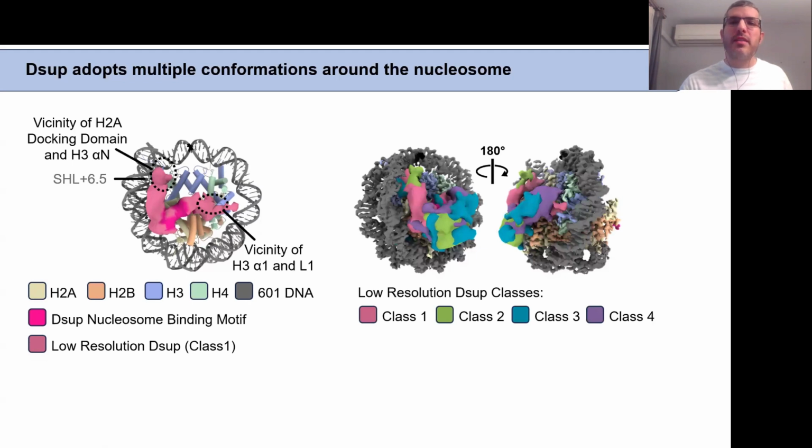We obtained other classes. So it was cool, to my knowledge, for the first time to see Dsup. But since the classes are low resolution, we just know what was already known, right? It's very flexible with multiple conformations around the nucleosome. We believe that this is related to the DNA damage protection role because these fuzzy interactions shield the DNA.